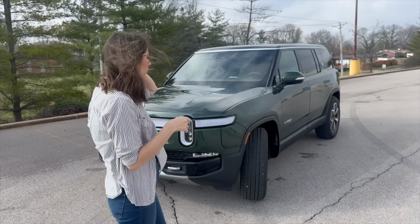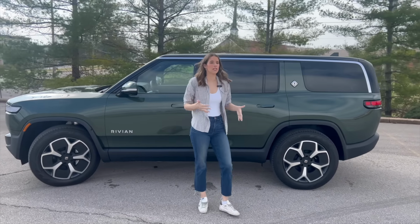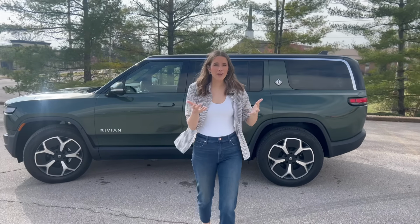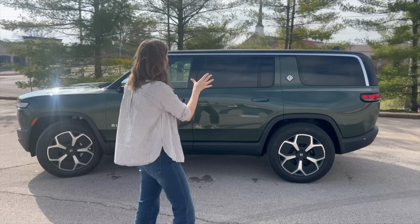If you come over to her side profile, you can just see how big and boxy this car is. This is what we call a mid-size SUV. It's comparable in size to things like a Chevy Traverse, a Hyundai Palisade, not quite as big as your Tahoe or Expeditions, but it's still a really nice size. I think the side profile is stunning.